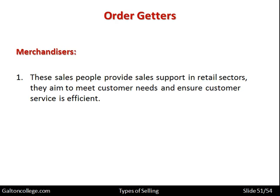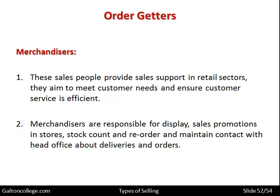Merchandisers. Well, these are people who provide sales support in retail sectors. They aim to meet customer needs and ensure customer service is efficient. So, generally speaking, merchandisers exist in the retail sector. We see the products of their labour in the retail sectors, in the shops, in the big stores. They're responsible for displays and sales promotion in stores. They look at the stock, they deal with the stock and make sure the stock is kept fresh and moving, make sure that the presentations are clean and attractive and so on.